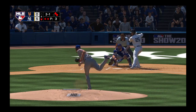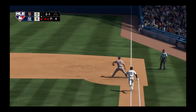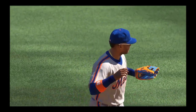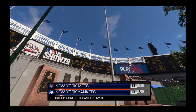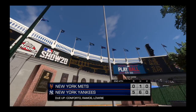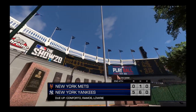Wacha comes set and delivers. Hit hard on the ground to second. There's Cano. Throw is in time, and they're able to avoid the huge inning here as this side is retired. So they pick up 3 runs on 3 hits, no errors, and 2 men left on base. We've played 4 full. It's the Yankees 5 and the Mets nothing.